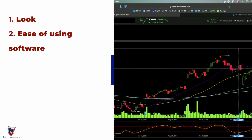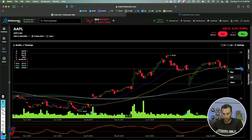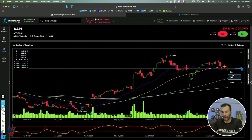Now, when it comes to ease of use, it seems like it's pretty easy to execute trades. All you do is click here, buy, sell, set an alert, and that is the great thing about Thinkorswim software. And actually, you know what's funny? I don't even have a TD Ameritrade account anymore. Technically, I have one open, but I still use the alerts on my mobile app from Thinkorswim because it is so good. So these alerts are super helpful. Even though I don't trade in here, these alerts on here are super helpful.